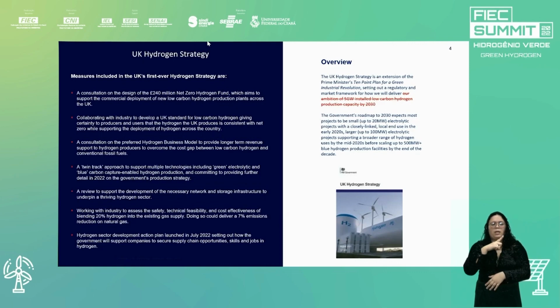The UK's hydrogen strategy also launched a set of consultations where industry stakeholders and also academia could feed in their expert views on, first of all, the design of the £240 million net zero hydrogen fund. Second of all, the design of the UK's hydrogen business model, which is designed after the contracts for difference, which are quite prominent in our offshore wind sector. And the third element that was consulted on with industry was the design of the UK standard for low carbon hydrogen, which all applicants for funding must adhere by.